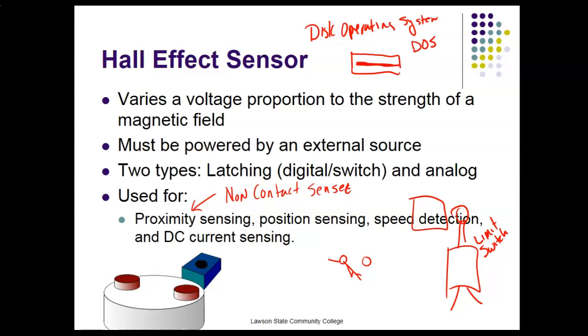So Hall effect, we have two types. We have an analog. So an analog would give us a voltage proportional to the magnetic field. So we use this a lot. And these can be proximity sensors. They don't have to make physical contact.